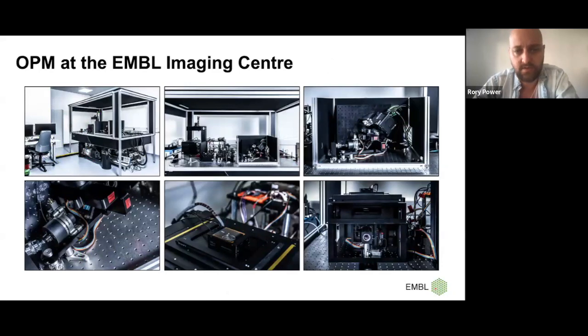So you can see some of the features here, like inside the body, some of the stuff going on there, the second and third objective pair, the image splitter, and so on. So this has been up and running for about a month now. So yeah, this is all fairly new.